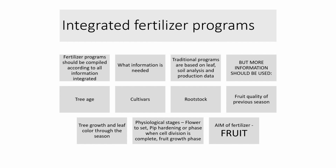So with all that information, and then something that's not there, but we also look at the slope. Is your orchard facing south? Is it facing north? That's also playing a role. So with all that information, we can compile a really good nutrition program.